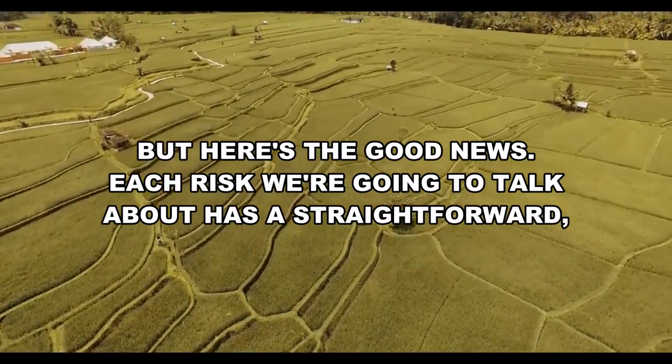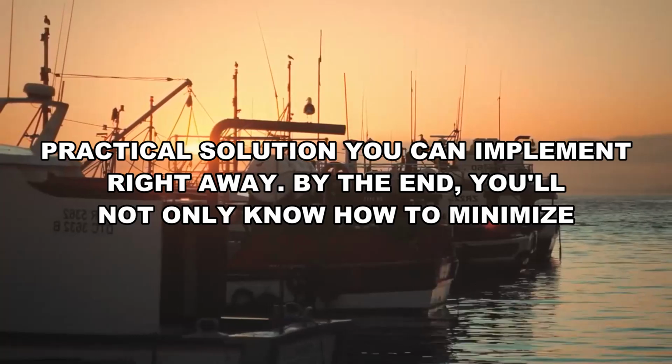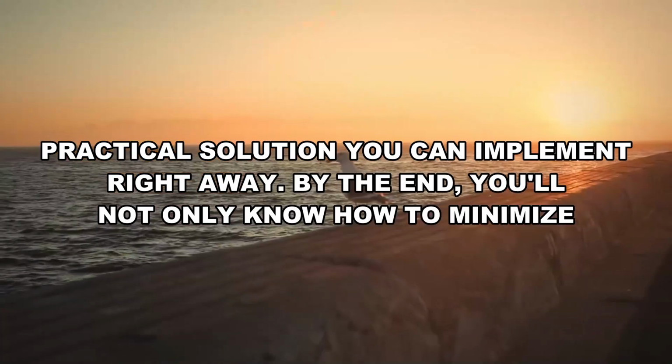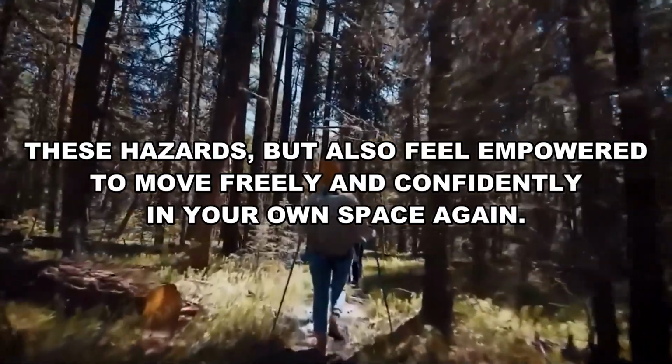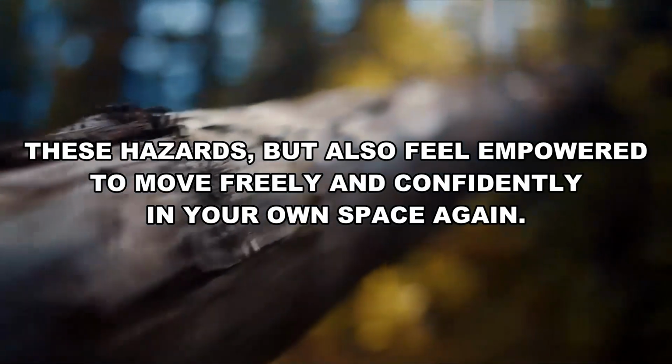But here's the good news. Each risk we're going to talk about has a straightforward, practical solution you can implement right away. By the end, you'll not only know how to minimize these hazards, but also feel empowered to move freely and confidently in your own space again.